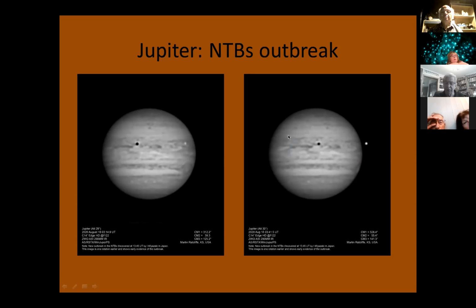So it turned out all of a sudden I had a pre-discovery image of this thing, and I was so excited. One of the things I love about imaging is you never know, you might capture something important. And I've told myself that for literally 50 years or more. And this is the first time it's really happened.